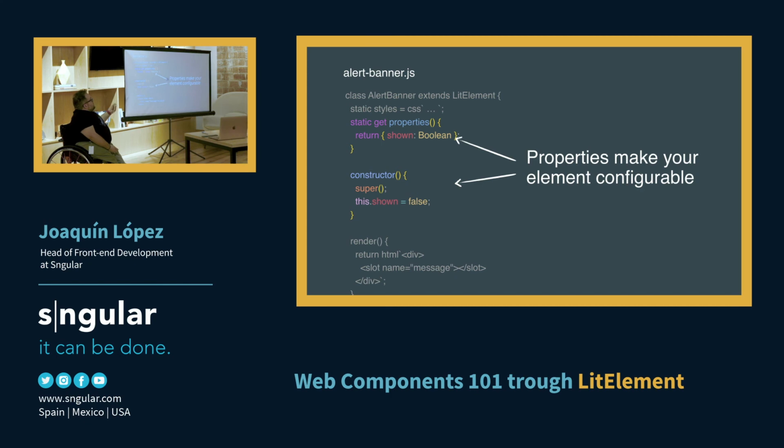And after that, to initialize the properties, we need to use the constructor of the class, right? If you know a little about object-oriented programming, the first thing in a constructor function is to call super. Okay, so the super function, and after that, using this.shown, the same name of the property that we already created here, we apply the initial value. In this case, false, sorry.